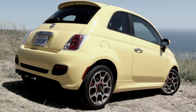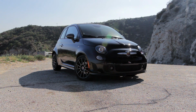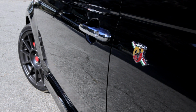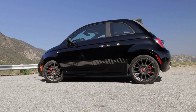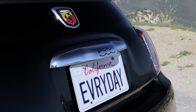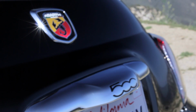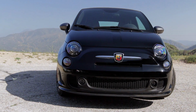The normal 500, the non-Abarth 500s, the styling is too tall, but the Abarth package has really made the proportions work a lot better. This car has character like the Mini has character, but in a little bit different way. It's cuter and not taking itself quite so seriously. The Abarth badge itself is actually one of my favorites. I just love the look of it. I love the aggression of it. With the scorpion and the Italian flag, it's just really cool. The styling on the Abarth is the Fiat 500, just a little bit angrier.